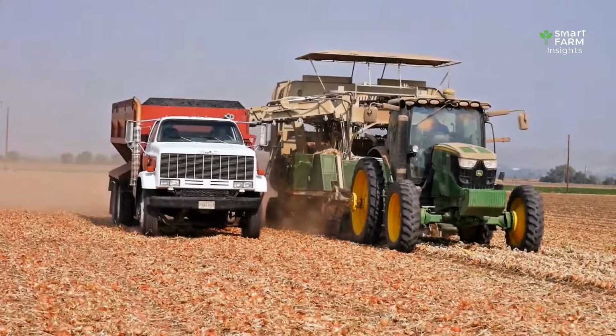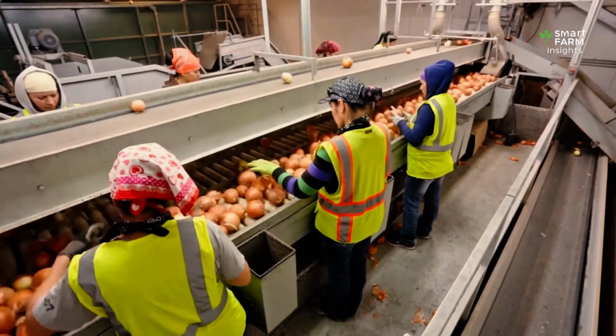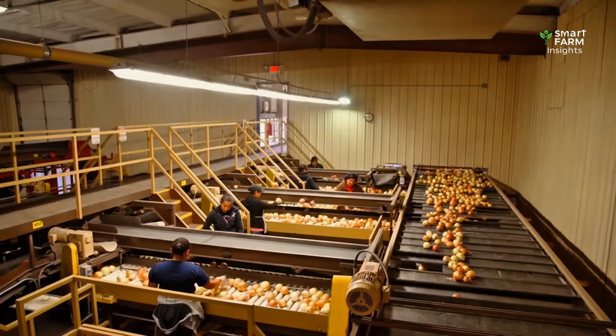After curing, they are collected, transported, and processed in packing facilities where they are cleaned, sorted by size, graded for quality, and packed into mesh bags or crates that allow airflow.